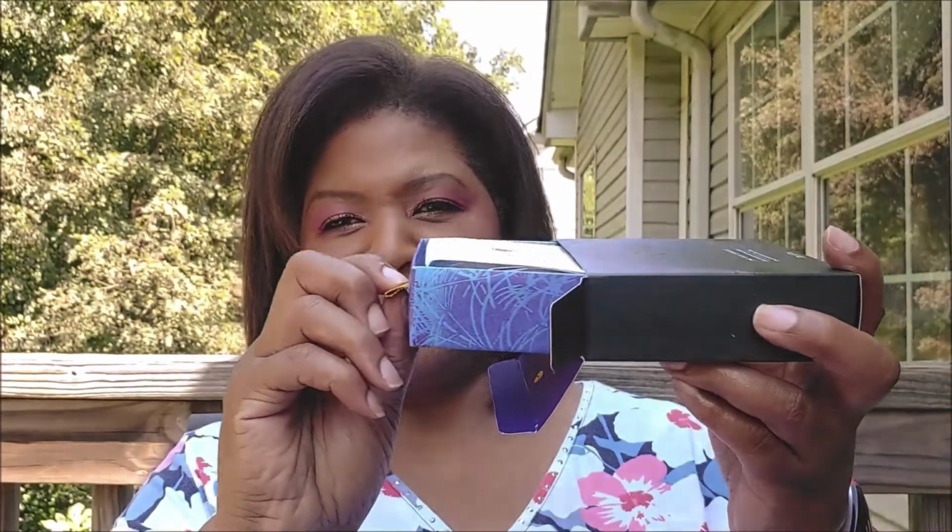And there it is. And right in here it says, beautiful faces, beautiful futures. One purchase equals 1 day of school. That's nice. Tatcha giving to a charity that helps people go to school. It opens like a little drawer. And there's a booklet about the silk canvas.